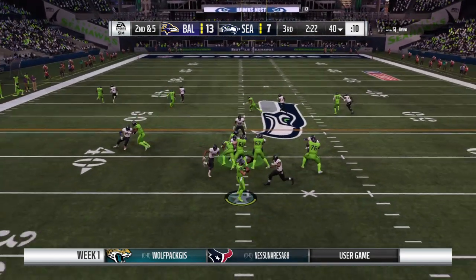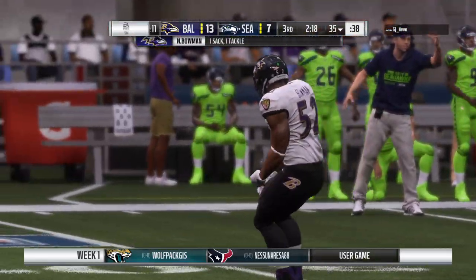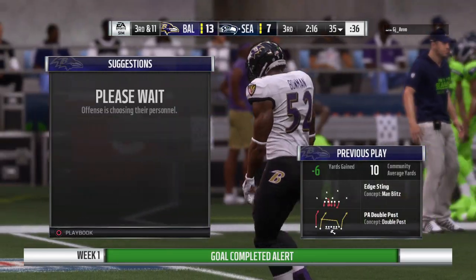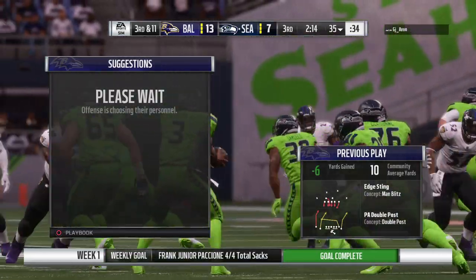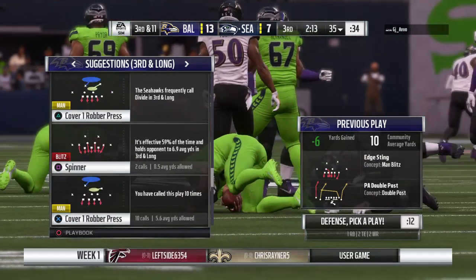They go play action now. Wilson. And the Raven pressure too much. Down he goes. Navarro Bowman leading the surge there. He drops him for a loss of 6. Go ahead, take a seat. You can't stop me.